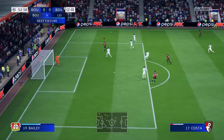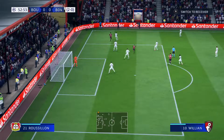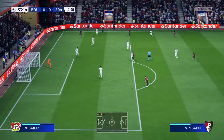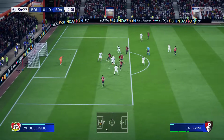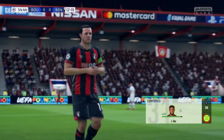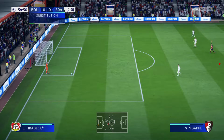Costa, and they'll have to throw it back in play. Here's Mbappe, by no means on his own here, carrying a genuine threat here, and the shot decidedly lacking accuracy. Well, he had other options as well, but he chose to shoot.